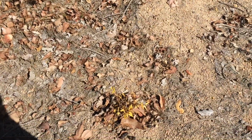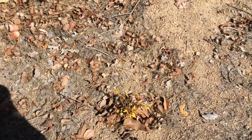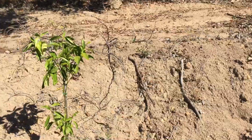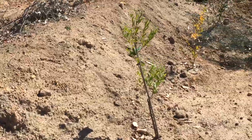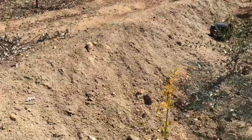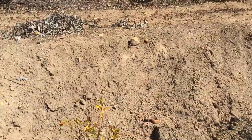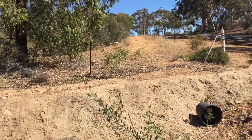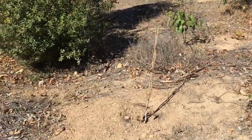Pomegranate, although pomegranates are deciduous, so we could just be seeing it wintering up, which is not a bad thing. Guavas, limes, everything's doing it a little bit hard at the moment. This is another pomegranate, which again is deciduous, so I'm expecting that to drop. Not too bad. Olive, carobs. Mulberry's also deciduous.